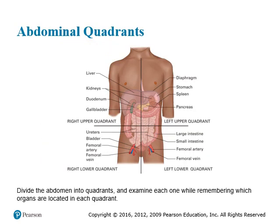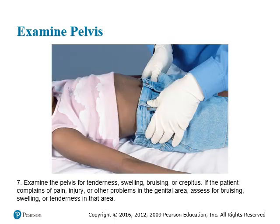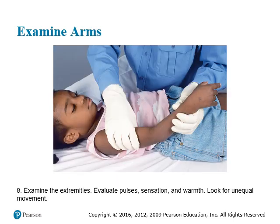And here's the contents of a child's abdomen. Shocker, it's the same. Checking the pelvis is the same, just like we're going to close a book. Checking the arms is the same. The only difference here when we're checking the extremities is that we're also going to check for cap refill.